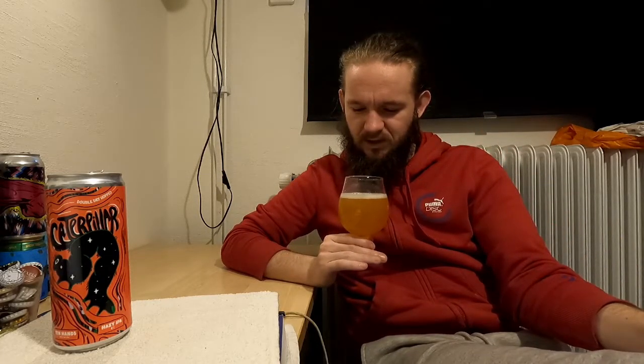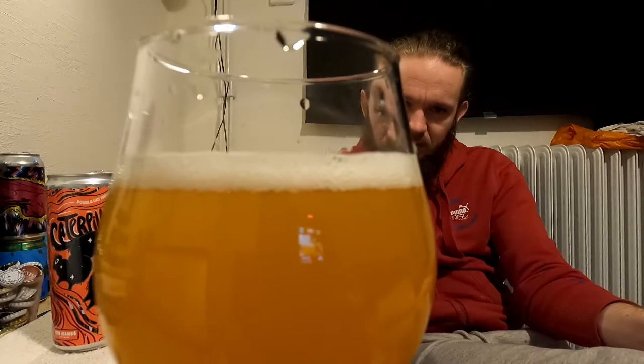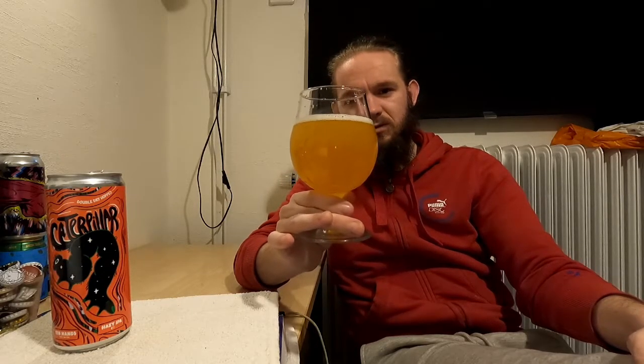There's a nice kind of creamy coloured head on there. I wouldn't say it's perfect white, but it's quite frothy. You can see that if we put it up to the edge of the camera there, it looks very nice. One or two big bubbles sticking towards the side of the glass, a few little ones going up towards the bottom of that head there, but overall it does look pretty nice.